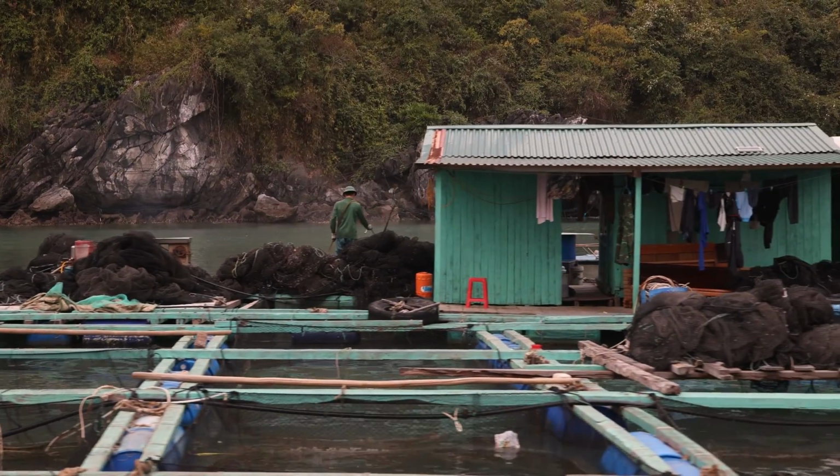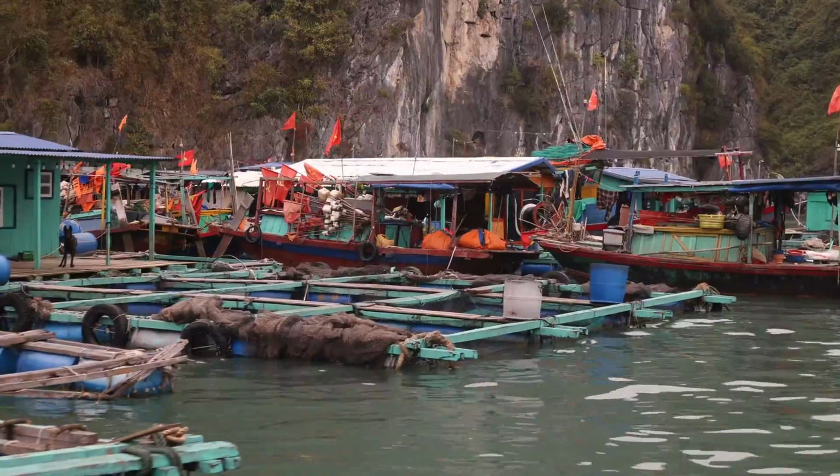To see one of the little fishing farms right here. And again, if you just want a glimpse of one, there are a few that are accessible just from the harbor here. But I'm pretty excited to get out on a boat and see a little bit more of the life and the villages out on these little floating fishing villages.